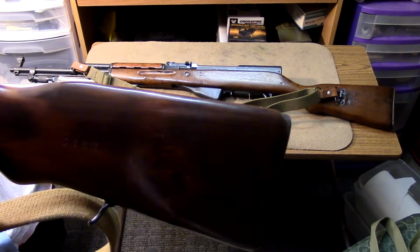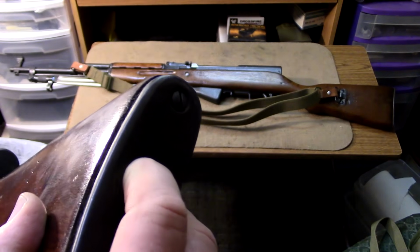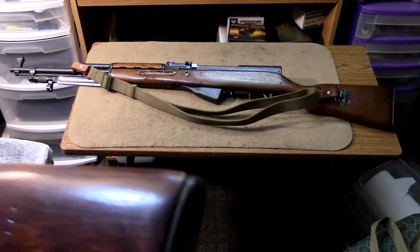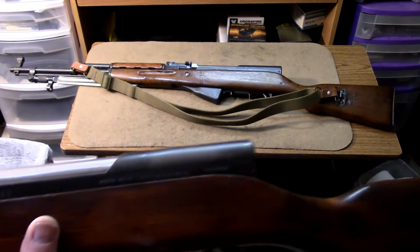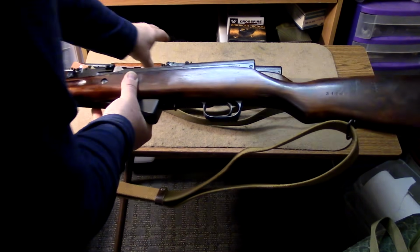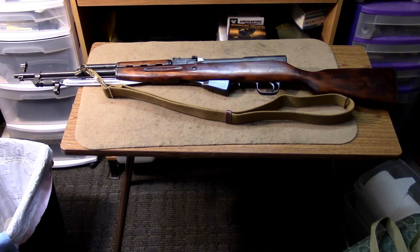If you wanted to look that up, you can. Again, it does have the cleaning kit. It's not in here right now. It's actually in the box. This came with the box, the oiler, and all the accessories. Lay that one out for a nice full view of it.